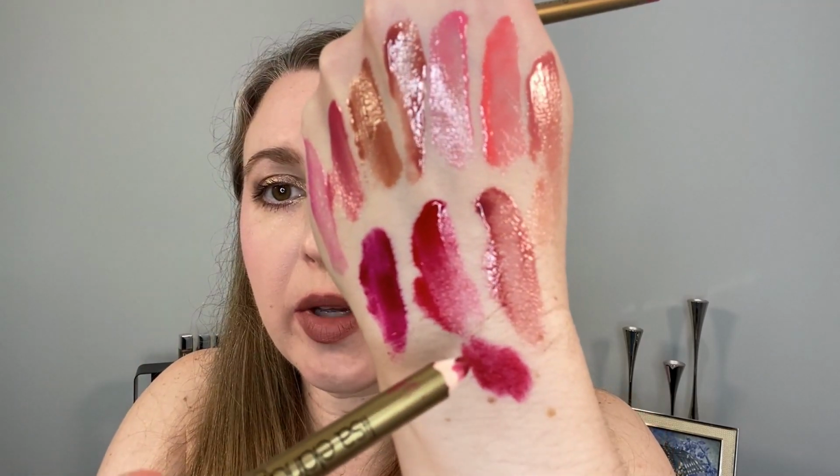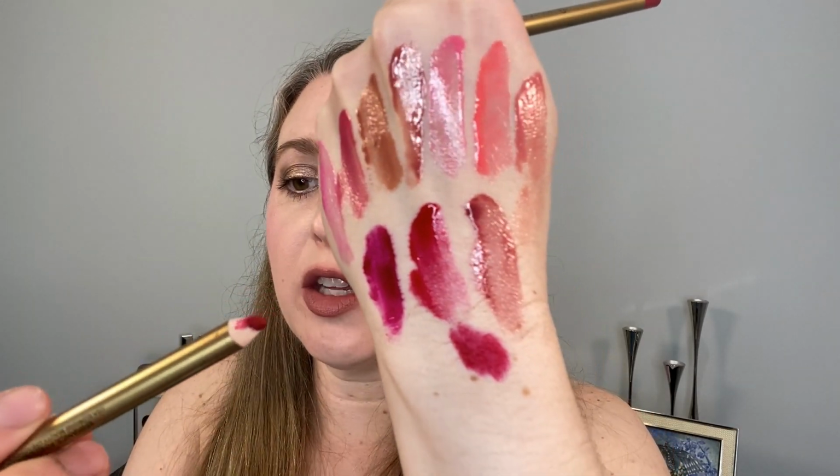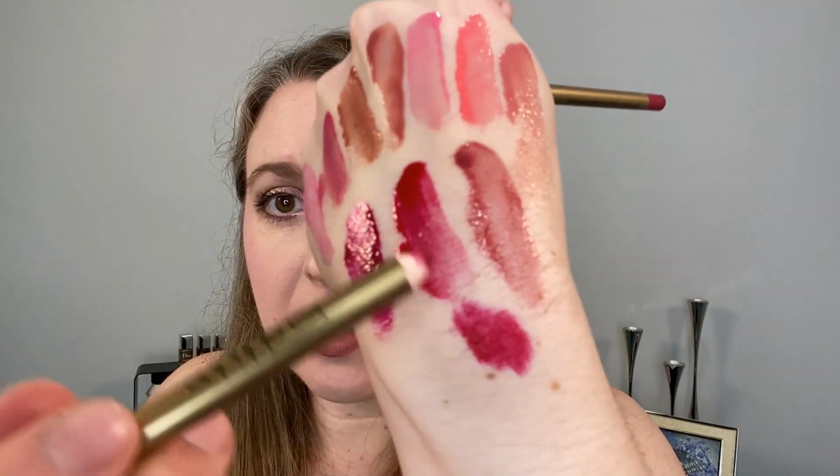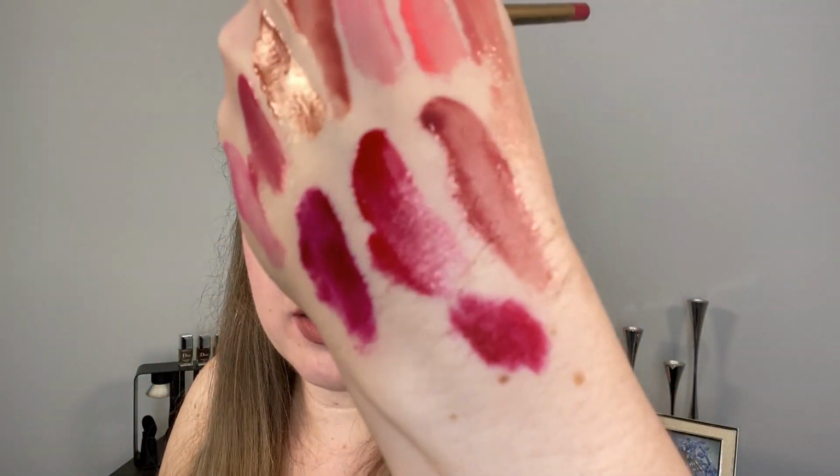All right, and let's go ahead and take a look at the lip liner since I only have two of those. These have a 2-year shelf life and they are made in Germany. I have the shade Ribbon. We're gonna put that right here by the Ribbon lip gloss. So here's the pencil. It is one that you need to sharpen. It did not come with a sharpener. And you can see it's a really nice complement to this. It's really a great basic red.